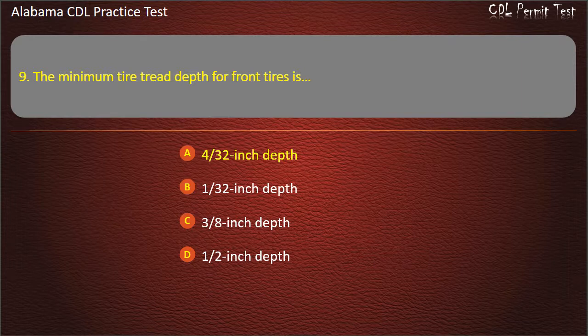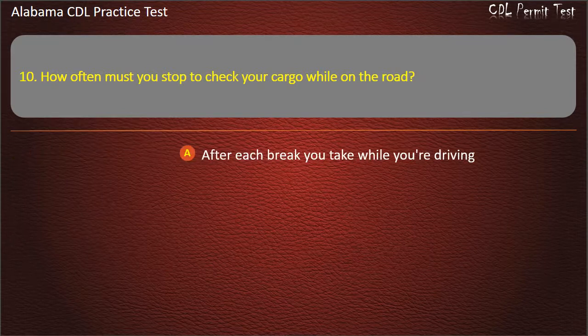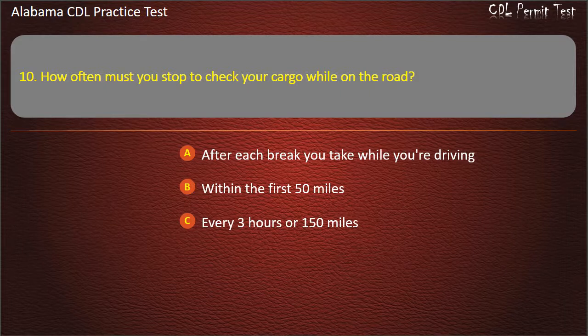Question 10. How often must you stop to check your cargo while on the road? After each break you take while you're driving, within the first 50 miles, every 3 hours or 150 miles, or all of the above. Answer: all of the above.